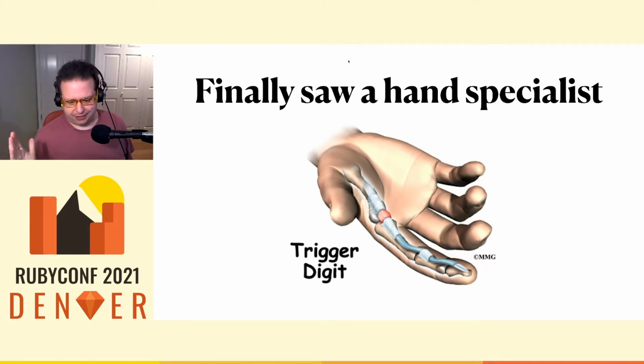And so the hand specialist gave me an injection to this one place on my hand with cortisone, and that worked fairly immediately. I started to really feel better within a few days, and within a few weeks of that, I was starting to feel like 75% better. And I still had some physical therapy to do after that to get to 100%, which I eventually did.